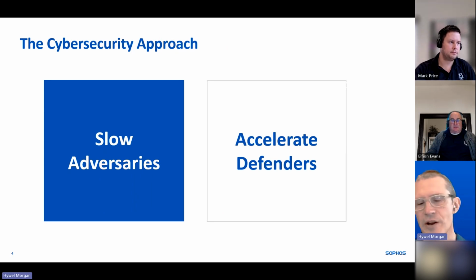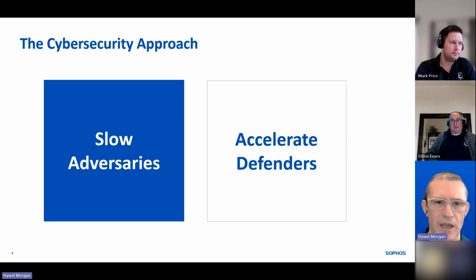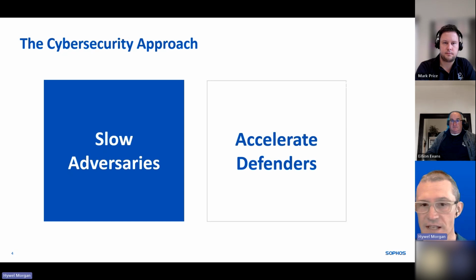Well, we're in a race with adversaries. Adversaries or attackers are actually getting faster for a variety of reasons. They're using more and more sophisticated technology. They're using AI in various aspects of the attack. They're accelerating all the time to get to their final objective, which is encryption of data when it comes to ransomware, and the leaking of data.